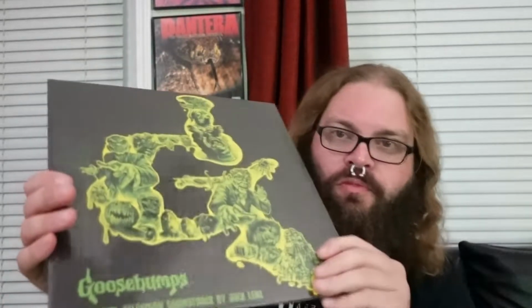Got a couple unboxings for today. First up is one from Enjoy the Ride Records. And we have the Goosebumps television show soundtrack on vinyl, obviously. So we got the G up front with all the different characters in it. The back we got R.L. Stine overlooking the town.